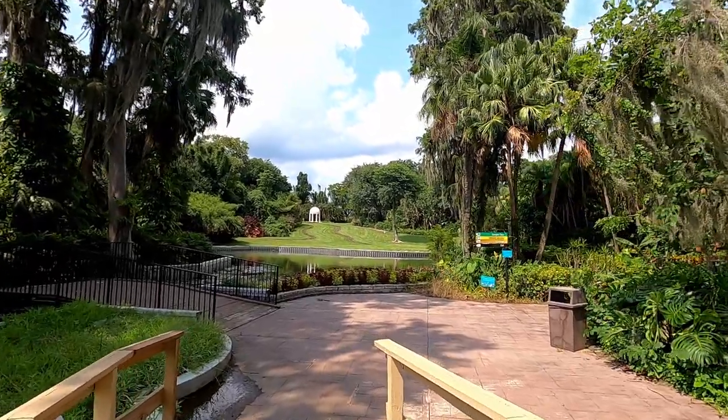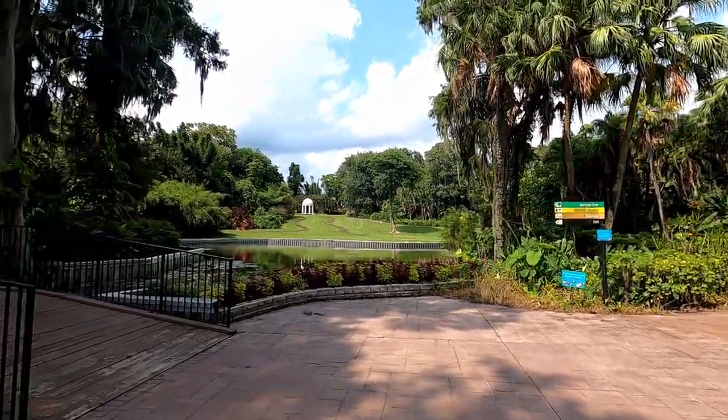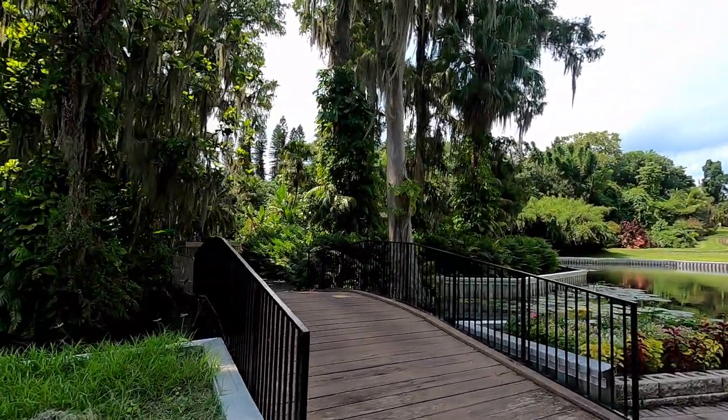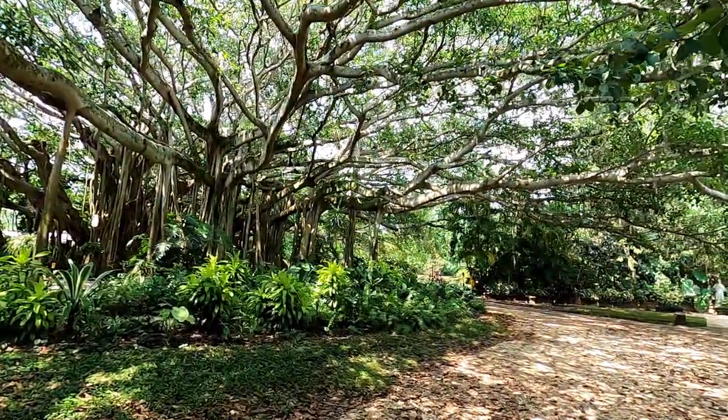It seems like this is the historic gazebo and maybe the banyan tree. We can make a left turn and go see those as well. That could be cool to see. Really nice to walk around and enjoy Cypress Gardens here. Enjoy the beauty and the nature of Florida. It almost seems like it's its own park, and beautiful banyan tree ahead of us.